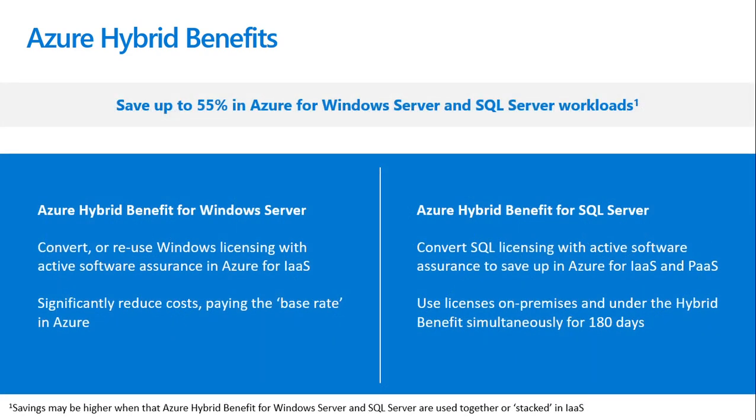How does it work? If you have Windows Server and SQL Server software assurance active, you can bring those licenses to Azure so that you can gain a cost benefit. Clear? The catch is the software assurance has to be active. What are all the products eligible under this offer? Only two, currently only two: Windows Server and then SQL Server.